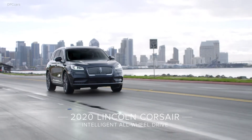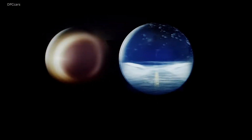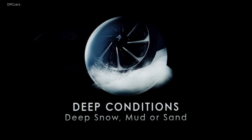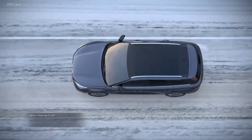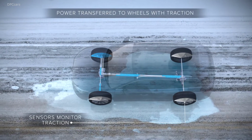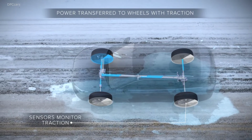The all-wheel drive system in Lincoln Corsair not only delivers a precise sensation behind the wheel, it features 5 selectable drive modes, including settings for slippery and deep conditions. The system helps provide a smooth experience by monitoring traction to each wheel. Power is instantly transferred to the wheels that have traction to help keep you rolling confidently ahead.